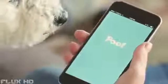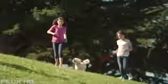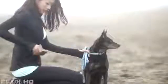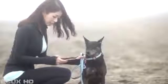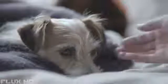Our devices connect with the POOF app to track daily activity and rest times. It's a great way to develop an exercise routine, and you can track progress over time. They'll love it too. You can also use the activity monitor as a preventative measure. Extended rest patterns can be an early sign of an illness.